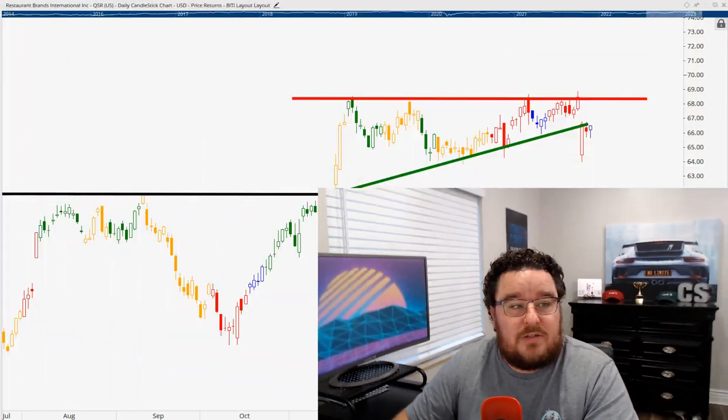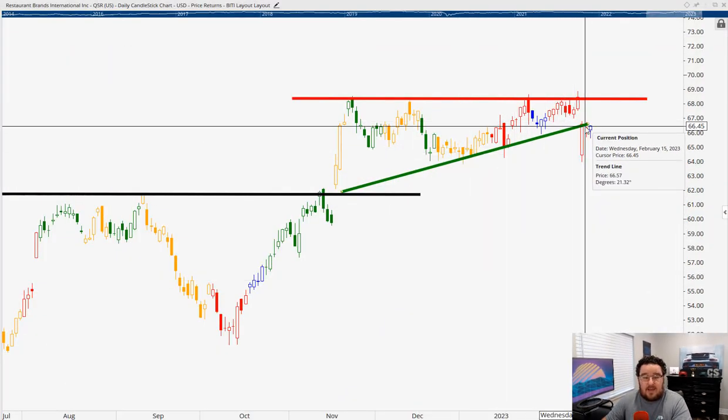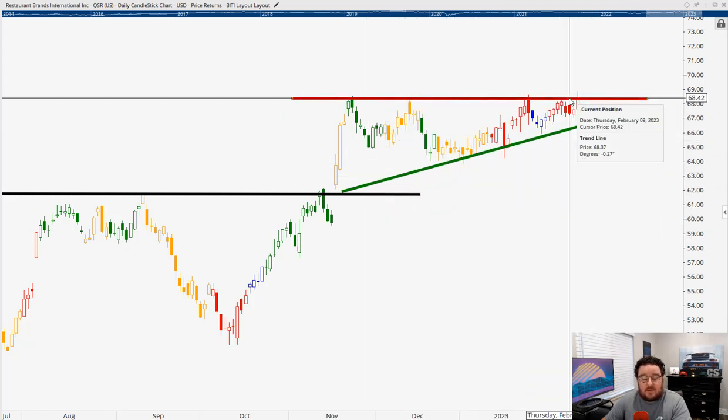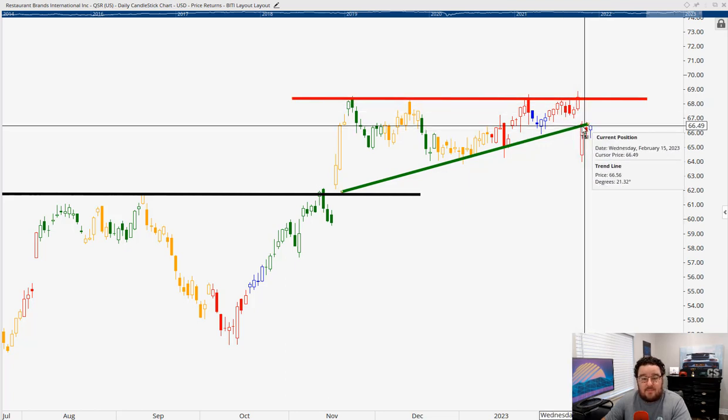So let's start with our first one, Restaurant Brands International. This company just broke below a key support that I have highlighted on this chart. This green rising support line, then we have the red horizontal resistance channel. This is an ascending triangle pattern setting up for a breakout.